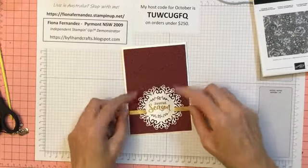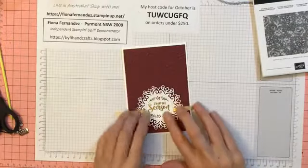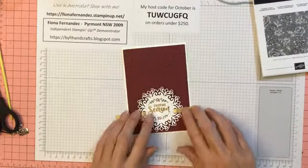It would sit lower. Oh, it's not too bad though, is it? Well, maybe I should try that. I don't know. I'm not sure about this one.